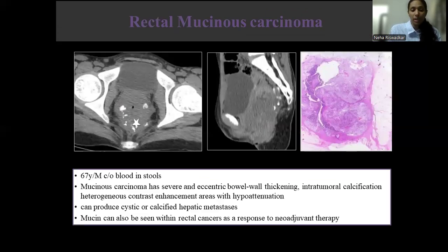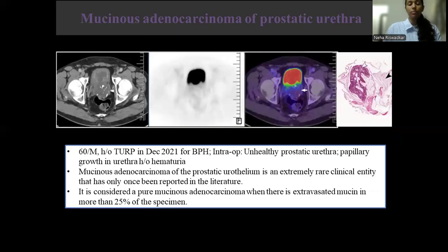A 67-year-old male complains of blood in stool. We can see circumferential thickening of the rectum and anus with intramural calcification, causing severe luminal narrowing. This is rectal mucinous carcinoma. This can produce cystic or hepatic metastasis. Mucin can also be seen in rectal carcinoma in response to neoadjuvant therapy.